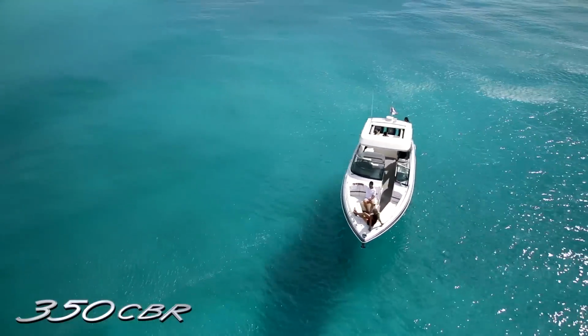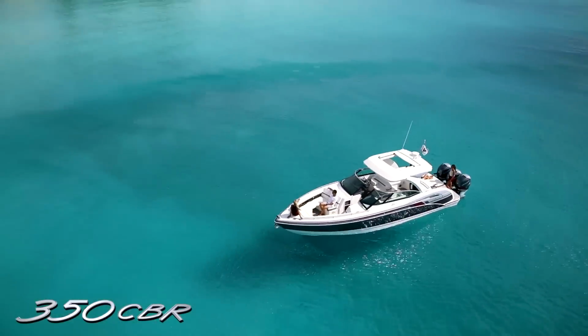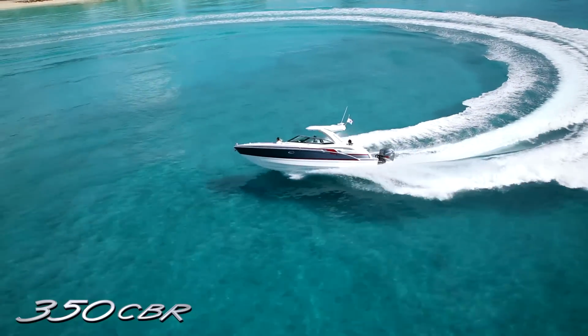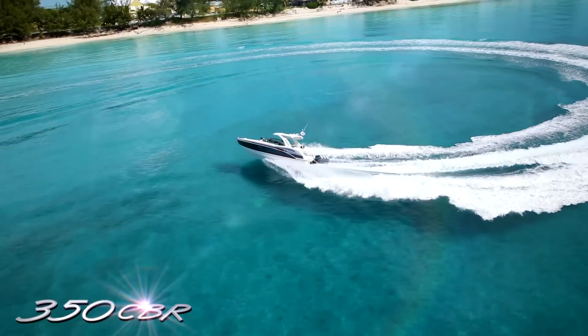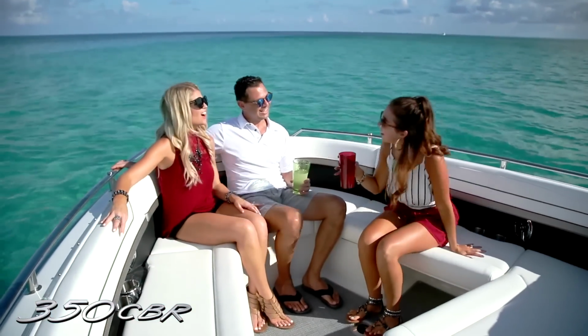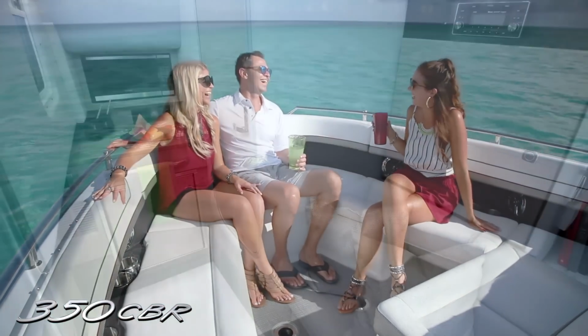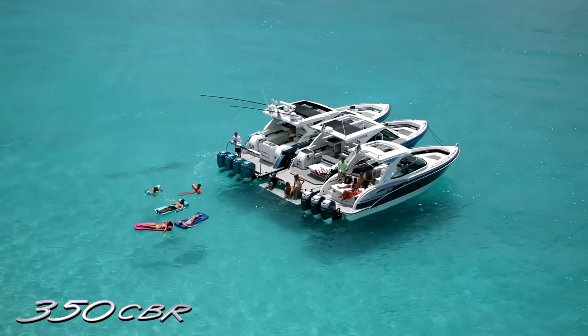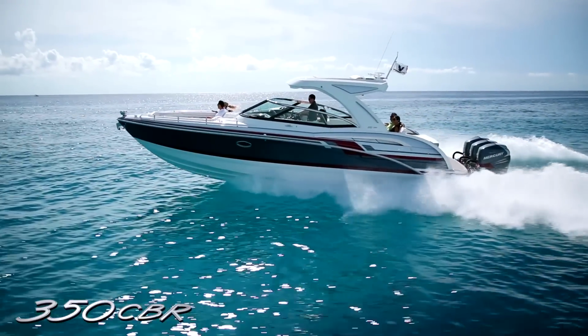Imagine choosing all of boating's smartest ideas in one ultimate platform. It's now available in the popular Formula 350 crossover Bowrider. This smartly balanced combination of expanded bow and cabin space is the perfect crossover for all your boating ventures, taking you farther than ever before.